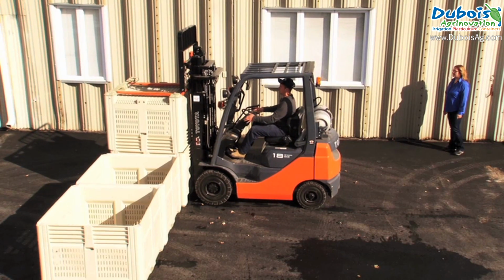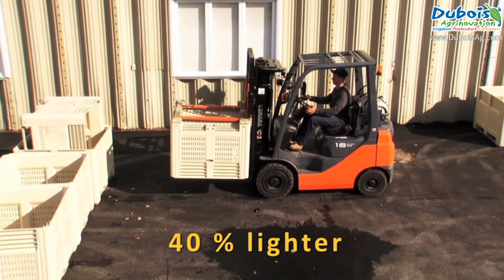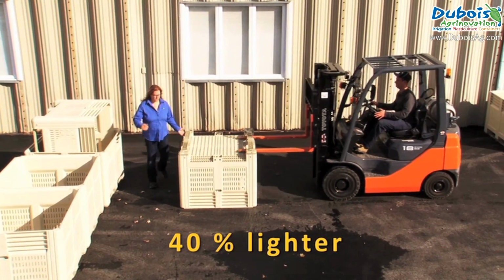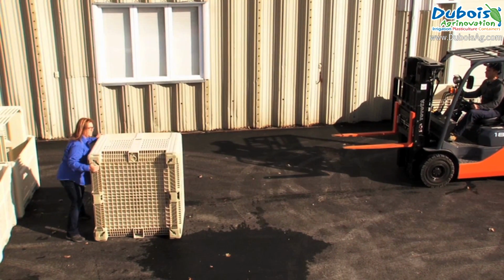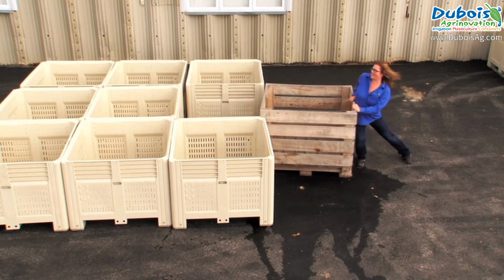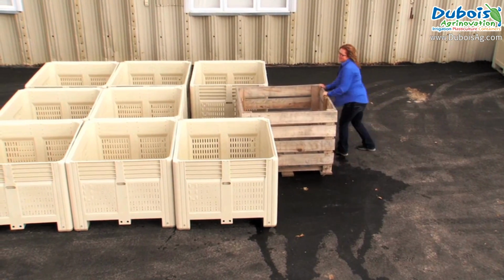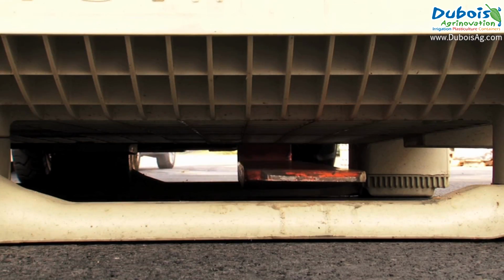Macro bins have been designed to make handling much easier. Macro bins are up to 40% lighter than wood bins. See with how much ease this woman turns and pushes this macro bin in place. Compare with a wood bin. The shaped macro bin feet facilitate fork entry.